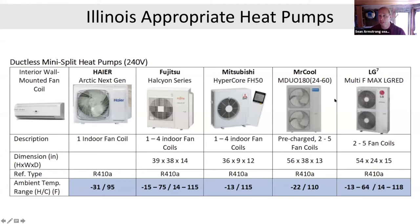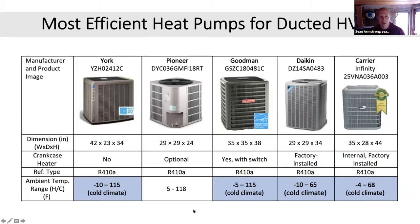This Mr. Cool here, there's a cool video online of them operating all night at negative 24 in North Dakota, in an old 1940s house with just a little insulation and old ductwork. Didn't have to do anything to it, and they maintained it at 70 degrees Fahrenheit at negative 24 outside. So Mr. Cool definitely gets the job done. See LG, there's others, but these are ones I wanted you to note.